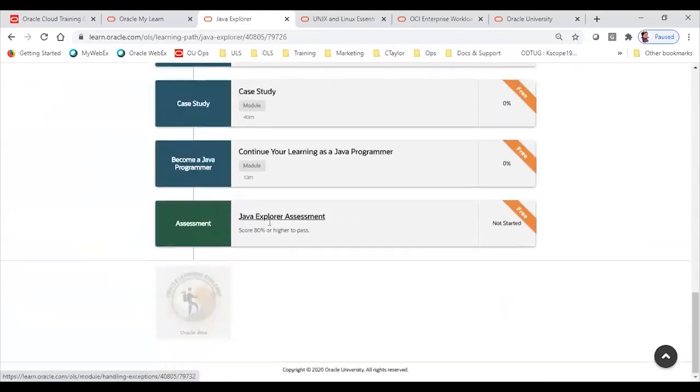And so once you click on the Java assessment and you pass that, then you earn your badge, and then you can continue on your journey with an in-depth training to earn the Oracle certification.